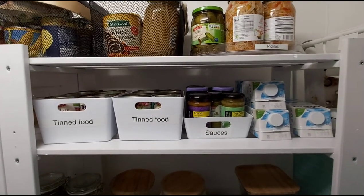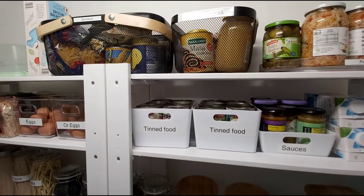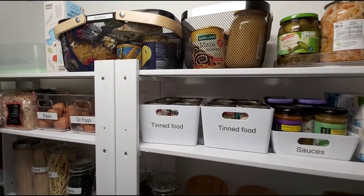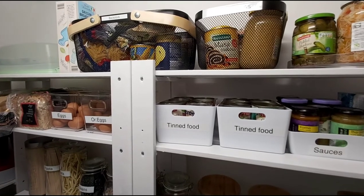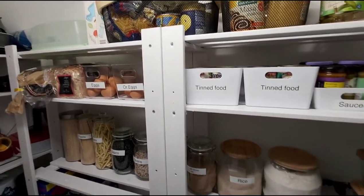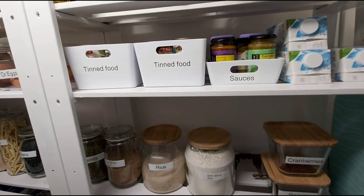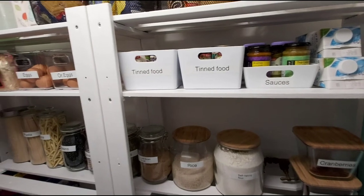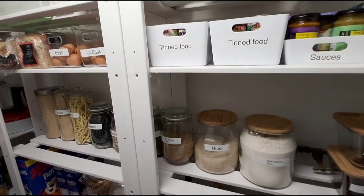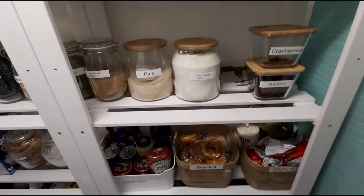If not buying from IKEA, if you're thinking about going even local, like me going to Matalan, which is in the town where I live, I don't have to go far, because IKEA is about an hour's drive from where we live. So there are things out there that you can buy which will make your pantry look absolutely lovely, absolutely functional.